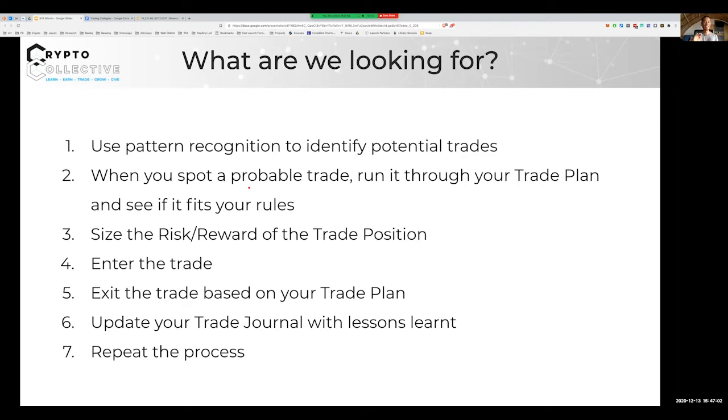Anyway, once you puzzle that up and go through your rules, you enter the trade, and then you exit the trade again based on your trade plan. So this is where you have to be disciplined again. Say your trade rule says that you'll only take trades that are 2-to-1, as in the potential to double your position. So I'm going to put $1 on the table and I'll get $2 back if the trade plays out. If the trade doesn't play out, I lose that dollar.